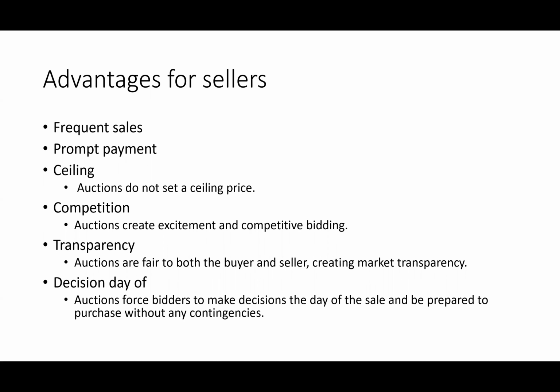Another advantage is that the auctions don't set a ceiling for the bids that come in for animals. Depending on how the market is going, or if people particularly like those animals you were selling, if they want them really badly, the price that you receive for those animals could be very good.